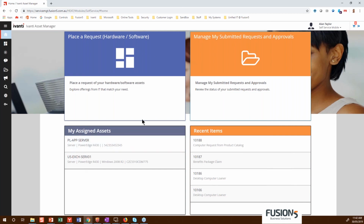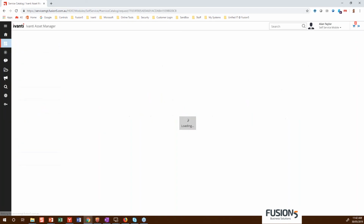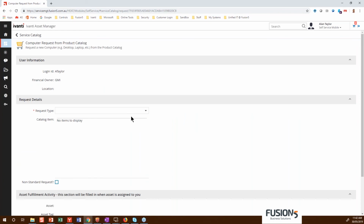So when I come in here, first of all, I can see my assets, but let's say I want to request a new piece of hardware or something from ICT. I can go in and say, okay, I'd like to request either a laptop or server, whatever it is. And when you choose that, it will only ever show you the specifications that ICT supports. And this is just an example. Surface Pro, there will be a couple of options.